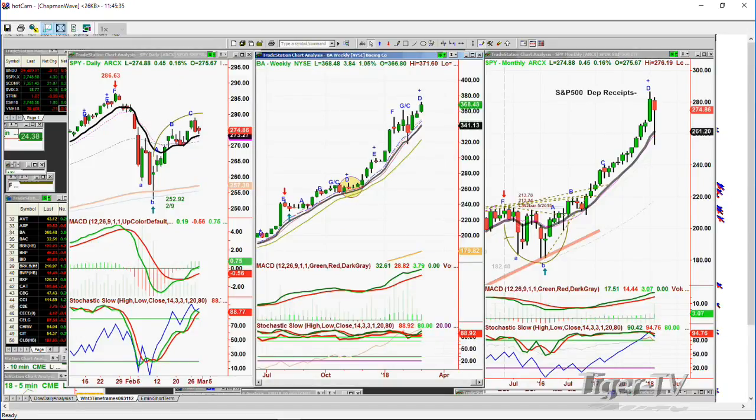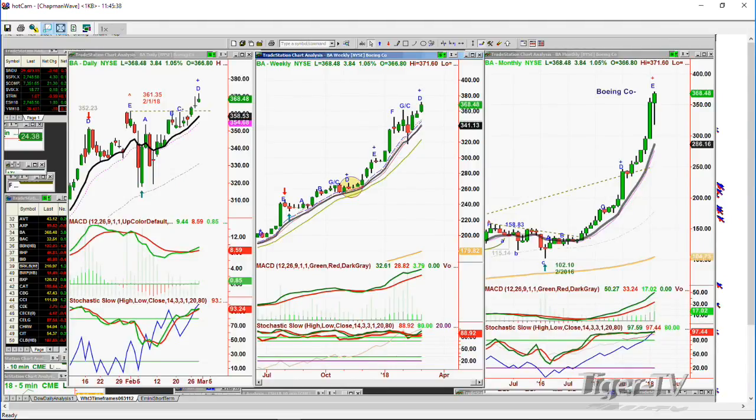Boeing. Question about Boeing. Trading right now at 368.48, up 3.84 in leg D. MACD is good, not nearly as good as it was way back in January when it was at 352 and the peak D high, but it is holding very well. Stochastics at 93%. I see residual strength in Boeing. Leg D daily, leg D weekly, leg E monthly, I'm giving you numbers.